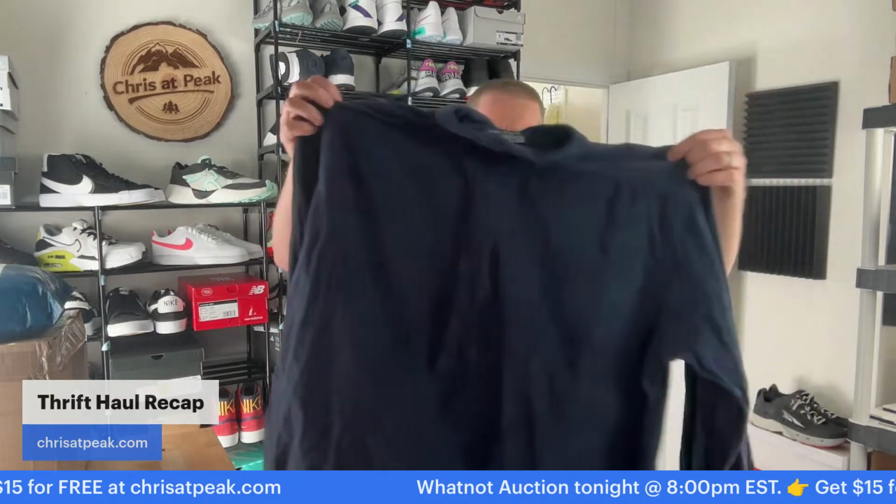This will be a quick mover. It's a high sell-through rate item. I'll probably list this for, this feels like a $29 piece. I haven't sold one of these in a little while, but it feels like a $29 piece plus shipping. I paid $5 at the thrift store today.